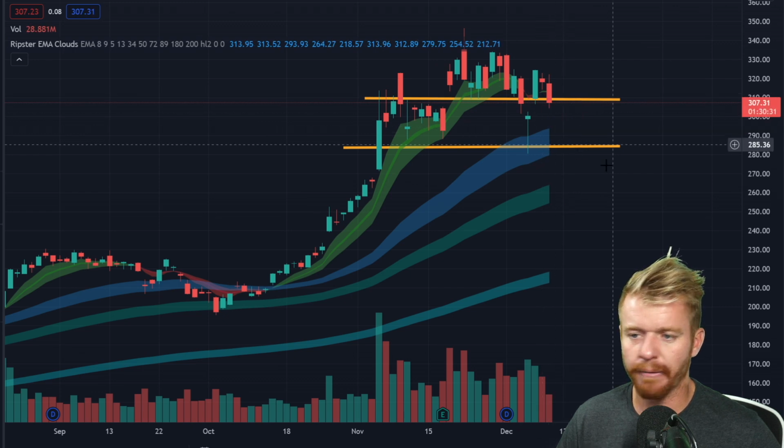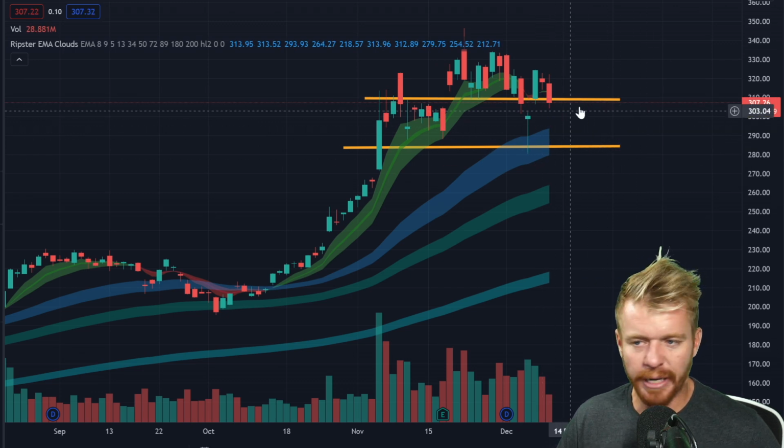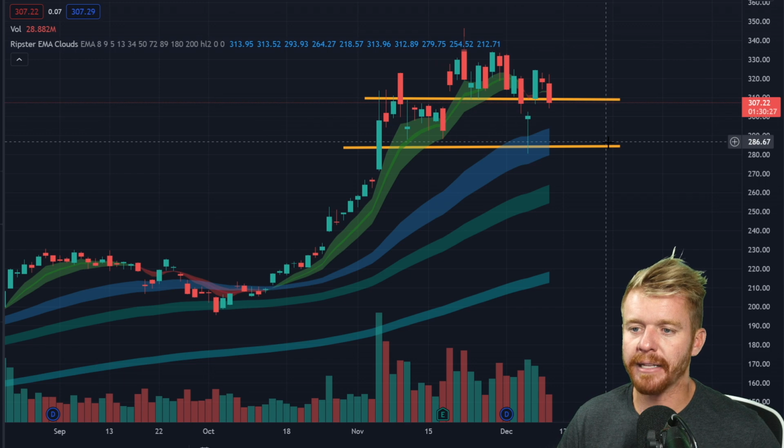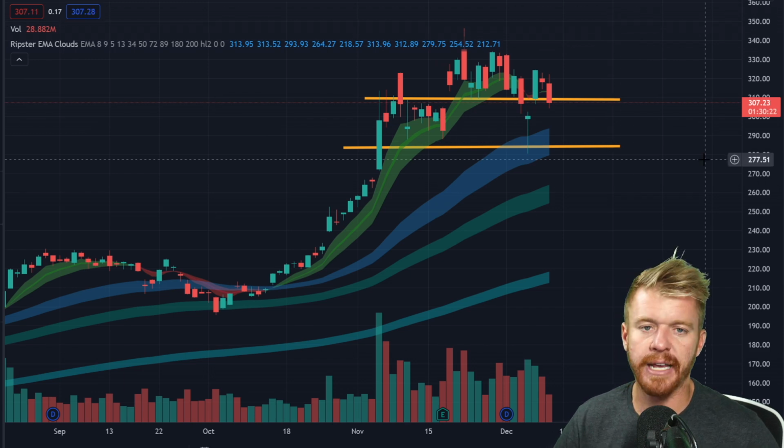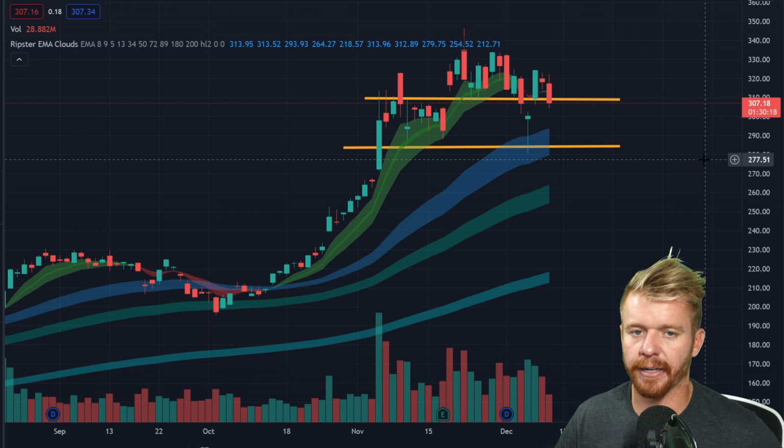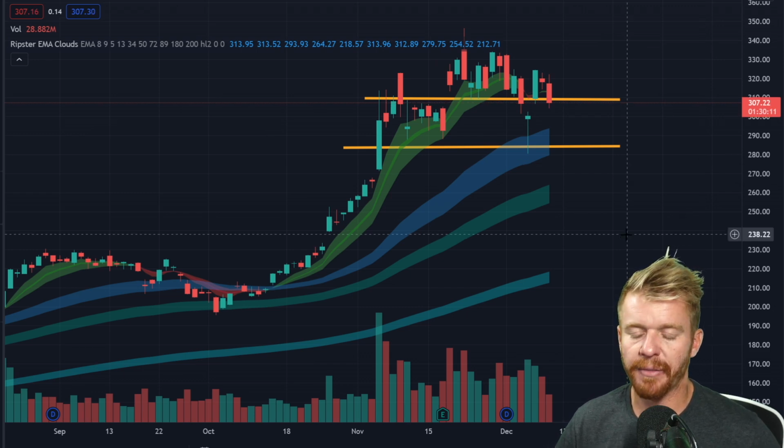So pretty much anywhere in this area, buying the dip here, looking for a push up towards that $350, $400 level after the shakeout or the next year. I think there's really good potential here for this stock to push above $400 in the future. And we'll talk about some of the reasons here other than just because of the pullback.